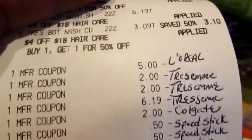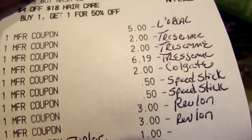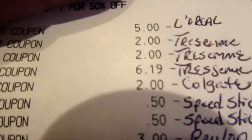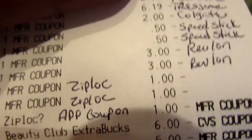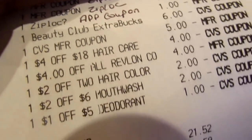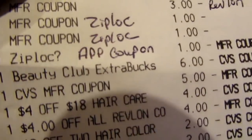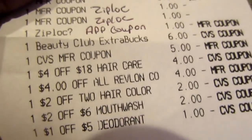Okay, here go my coupons. And I'll let y'all look through there. And you can see he took off $6.19. And the Revlon coupons, there's my Ziplocs. And my app coupon for that Ziploc. I called it a RBC, but it was actually a CVS app only that I had sent to my card.